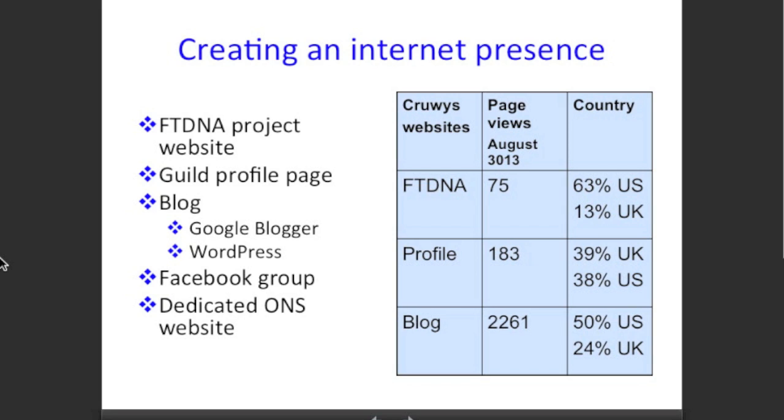But you can see that each attracts a slightly different audience, and also it's interesting to see the ratio between the US and the UK. The Family Tree DNA website attracts many more people from the US. The profile page is very good for getting people from the UK, but the blog, for me anyway, is the one that gets the most hits. August is quite a low month. Not as many people visit websites in August.